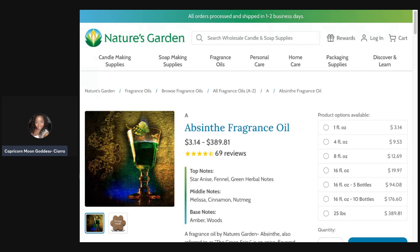I would probably buy this and mix it. This probably could take the place of the black licorice that I have, or the star anise scent from Makesy, because this is cheaper than Makesy. So I may just replace it with that. Cinnamon is good for protection. Star anise is good for protection. So this would be a good scent if you are looking for a protection fragrance, if you do spiritual candles and stuff like that.